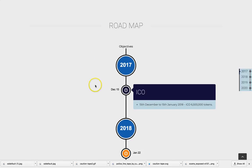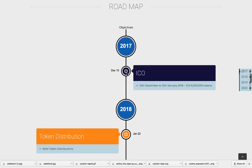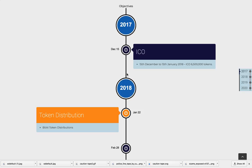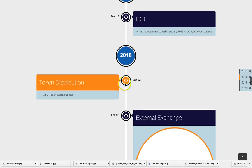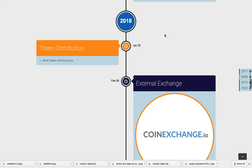So their main objectives right now on the roadmap, 2017. Boom, ICO started December 15th, so this is still pretty early. You can get your hands on second round. Round one just finished up. I think there's like a day and some change left before it's on round two. 2018 token distribution, so this is going on until January 15th, so there's quite a bit of time for you to get your hands on some of these.